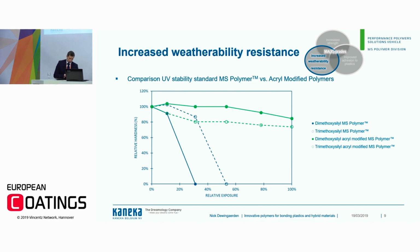So this is a graph which shows the relative hardness as a function of the relative exposure to UV light. The full blue line is a DMS MS polymer, and the dotted blue line is a TMS MS polymer. You can see that the hardness decreases quite rapidly with these standard MS polymers. You can see an improvement going from DMS to TMS. That's purely because you create more siloxane bonds, which are more UV resistant. But if you then check the DMS and the TMS acrylic types, you can see a real increase in UV resistance of these types of polymers.